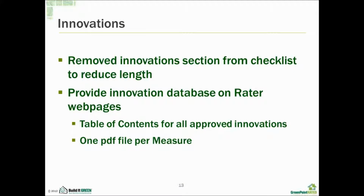For our innovations, if you've had a chance to look at the PDFs of the checklist on our website, you'll notice they're significantly shorter. We've removed the innovation sections from the checklist, and any measures that are commonly used or have some great benefit, we've moved up into the appropriate section for that measure. So for example, pre-plumbing for a gray water system or an operational gray water system used to be in the innovation section under plumbing. It is now on the checklist under G, plumbing, and that's where you'll find the gray water.